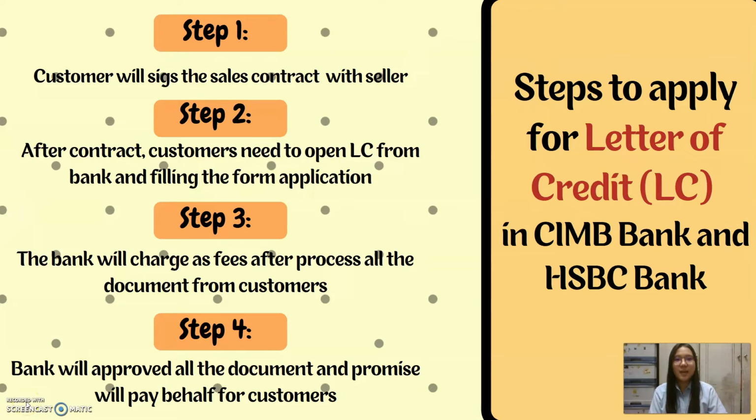At the very first step, after the applicant has found a seller for purchasing goods and services, they need to sign a sales contract as approved. In this sales contract, the applicant will state the terms and conditions, such as the payment date and the amount of the goods and services. In step 2, after they have signed the sales contract, the applicant may apply for the letter of credit in CIMB Bank or HSBC Bank, while the applicant has to make sure the letter of credit application fulfills the terms and conditions between the beneficiary and the applicant.